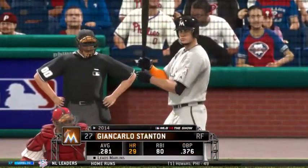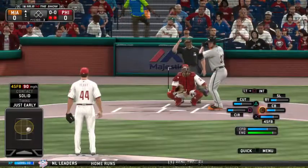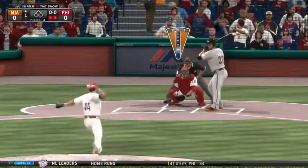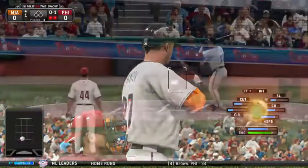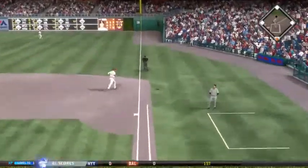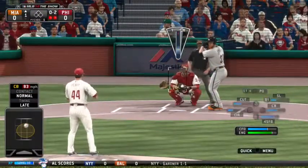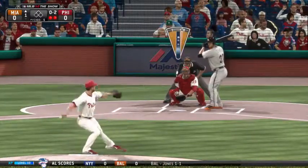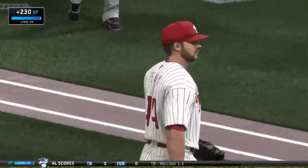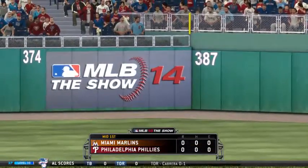Giancarlo Stanton will stride in now. 2 hits for him, including a home run in last night's contest. Watches a fastball right there for strike one. And this ball's heading for the seats down the right side as the count will move to 0-2 now. Swing and a miss as the slider sets him down for the final out of the inning. 1-2-3 go the Marlins. So now the Phillies offense will see what they can do. No score.